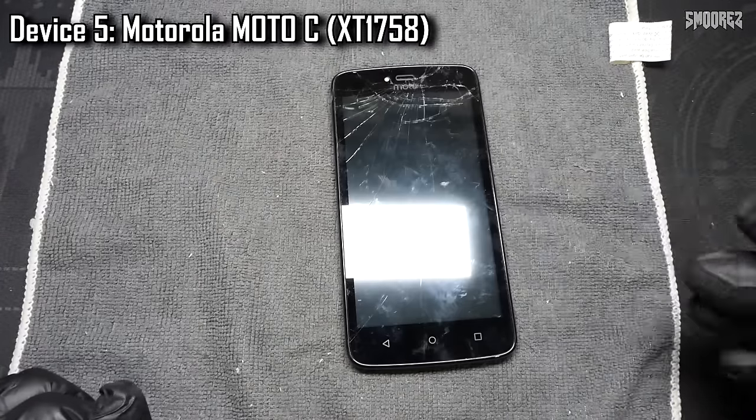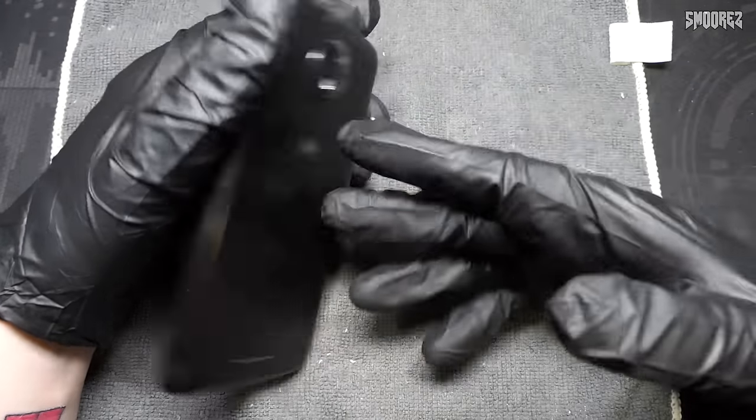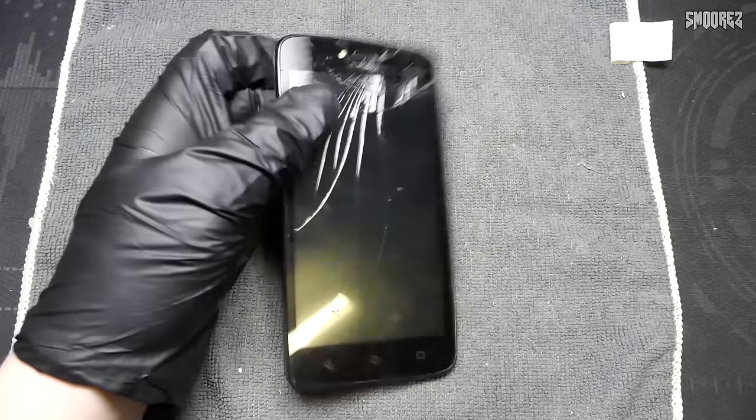The next one is a Motorola something or other. Not too sure what it is. Probably have to open it up and I'll tell you. It is an XT1758, 1GB plus 16GB storage. It is dual SIM. No battery, so I can't test it. And the last battery that would have fit in this, I've already sold the phone, so that's not fun. But yeah, that's that one.